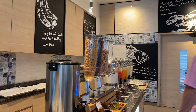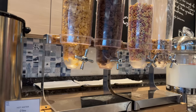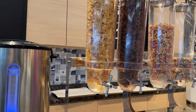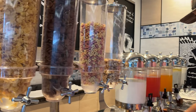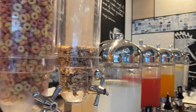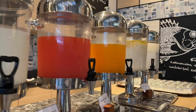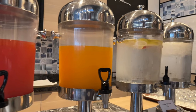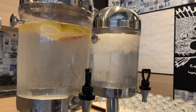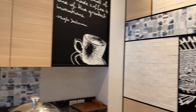The first is a typical breakfast for the hotel. They got cereal, or Thai people call cornflake, for the kids and that for adult. Fresh milk, mixed juice, orange juice, water. Set up very nicely.